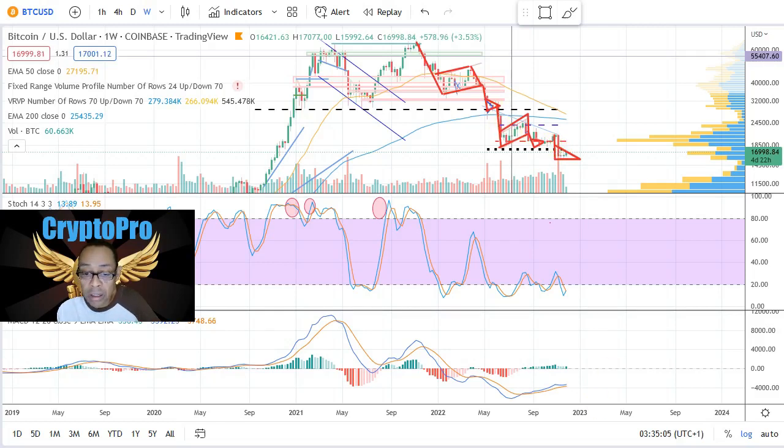So let's go ahead and count these things again. We had the big one. Let's start the numbering over. The big one, number 1. Then we had the Little Dipper. That was our second bear flag. Then we had the big one, number 3. We had that miniature one, number 4. It broke out, and then now we're on number 5.